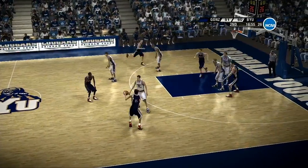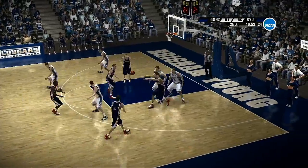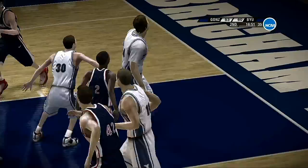The student body looks to be full of rage and willing to cheer on the old home team. They're rocking right now. My goodness.